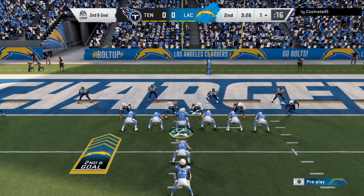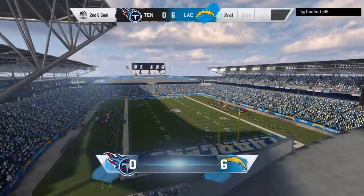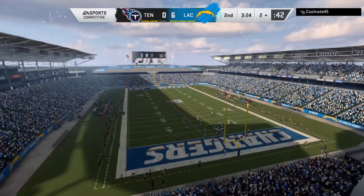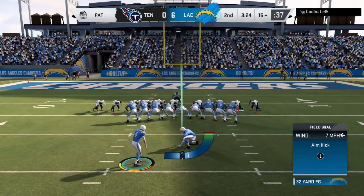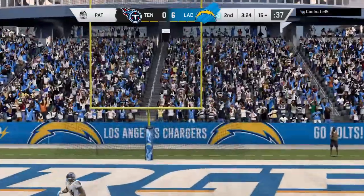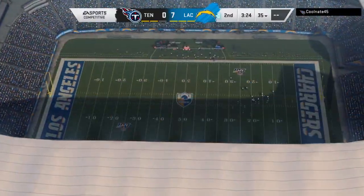Let's set a tone, fellas. Give to the fullback. This is Ron. And he is into the end zone. Touchdown, Los Angeles. Derek Watt taking it in as his guys are first onto the scoreboard here this afternoon. Extra point by Badgley, up and good. And it's now a 7-0 game.